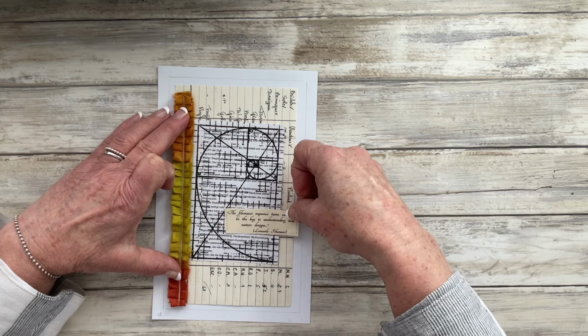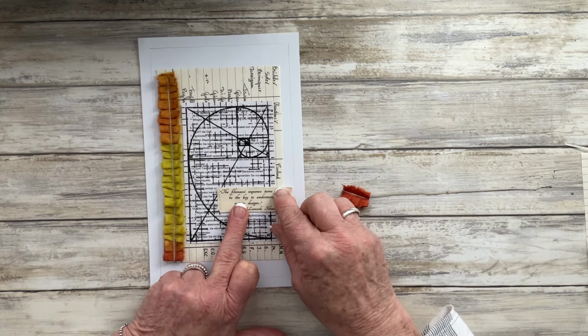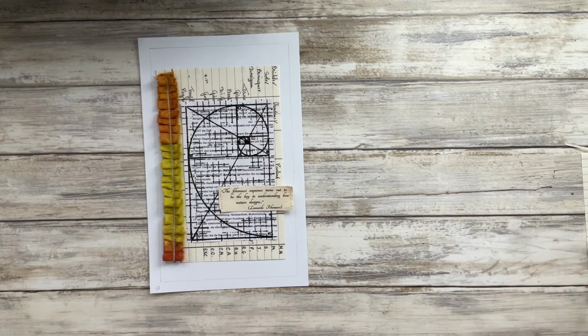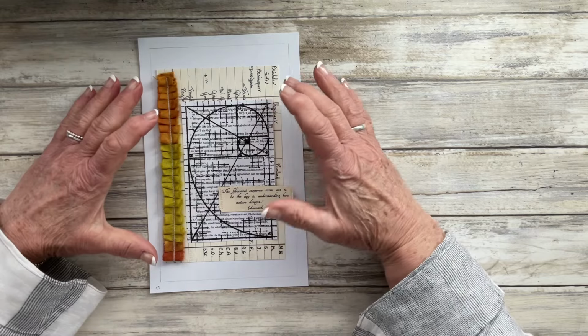This is going to go on here. I could go in with a stamp or something underneath that. Okay, I'm liking that, so I'm going to glue it down and go in with my rub-ons.